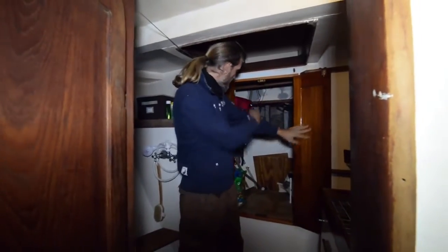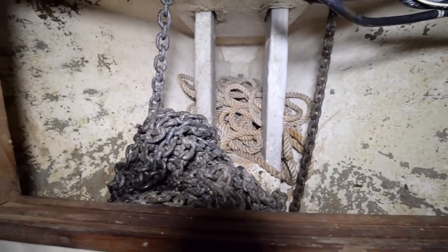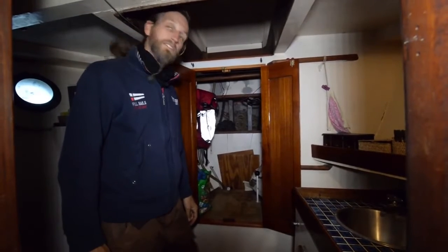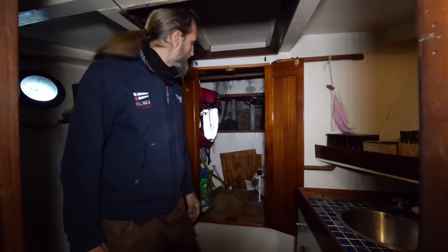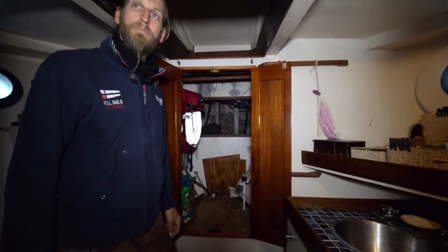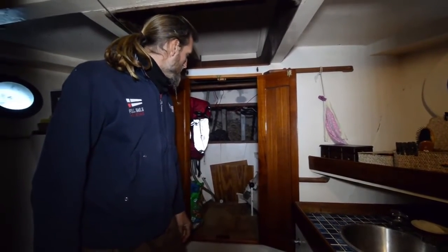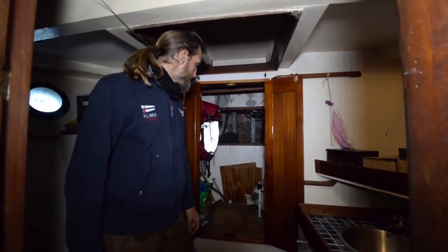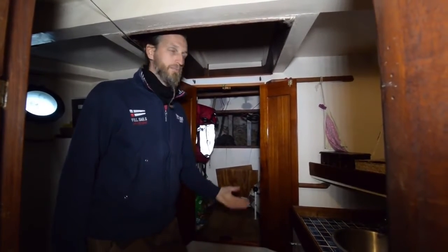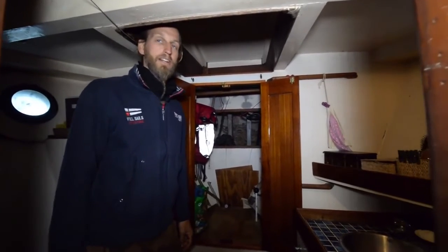Yeah, and in the front you can see there's the anchor chain. That's our chain locker. We have a big bunch of chain, 300 feet of chain for the main anchor and 150 feet of rope, and another 150 feet of rope and 60 feet of chain for the secondary anchor. So we mostly use the main anchor. That's nothing you will know from your RV, but we have a Rocna anchor, which is the new modern technology anchor, and it holds great. So I never had any problems with that.